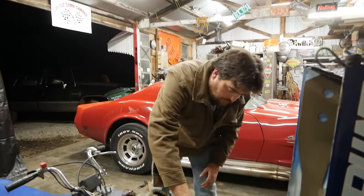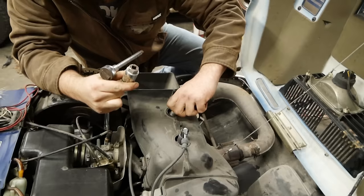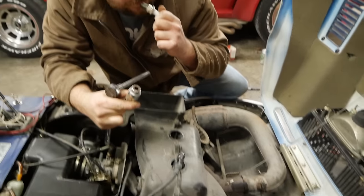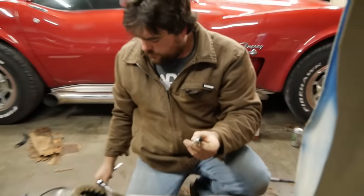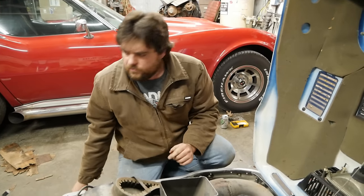So let's go ahead and see what the plugs look like. Probably not good. Hopefully we got a fouled plug. That would explain the issues we had. Oh yeah. Fouled big time. So that's all right. I was actually kind of looking for that. Wonder what they're supposed to be gapped at.